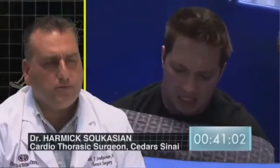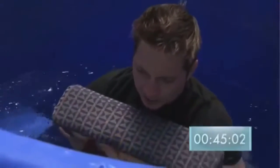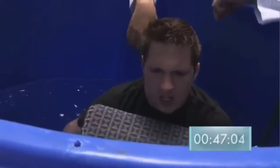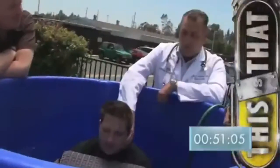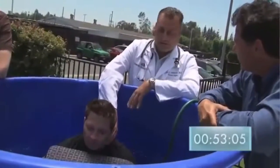Cold water is much more dangerous than cold air in that cold water will rob the body of its heat 32 times faster than cold air will. The doctor is supervising our demonstration. Well, when you get in cold water such as this, your initial reaction is to take a big gasp like he did.